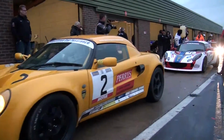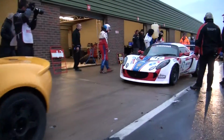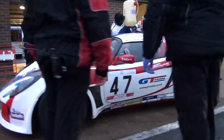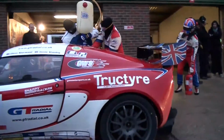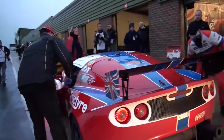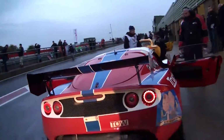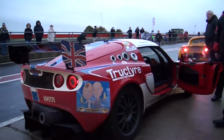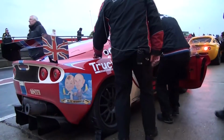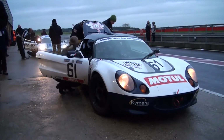So in is Ken Savage, as is Glenn Sherwood, to hand over to Jamie Stanley. There's Glenn just walking back into the garage. Jamie Stanley, you can see him poised there with his helmet on, also just holding the fire extinguisher as a precaution whilst the refuelling is completed. That has been done. The car is prepared for Jamie Stanley to jump into it, sporting the Just Married stickers this weekend in honour of Glenn Sherwood's recent celebration.